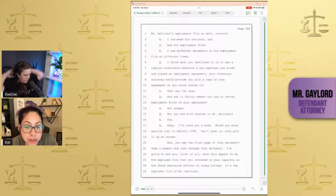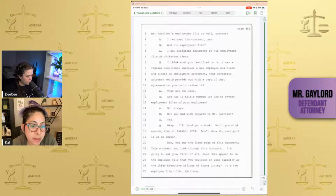Gotcha. Now you see the first page of this document. Take a moment and look through this document. I'm going to ask you, first of all, does this appear to be the employee file that you reviewed in your capacity as chief executive officer of Young Living? It's the employment file of Mr. Harrison.